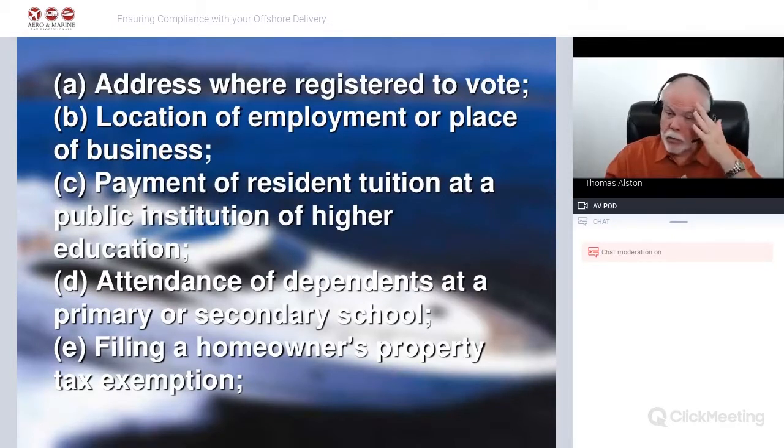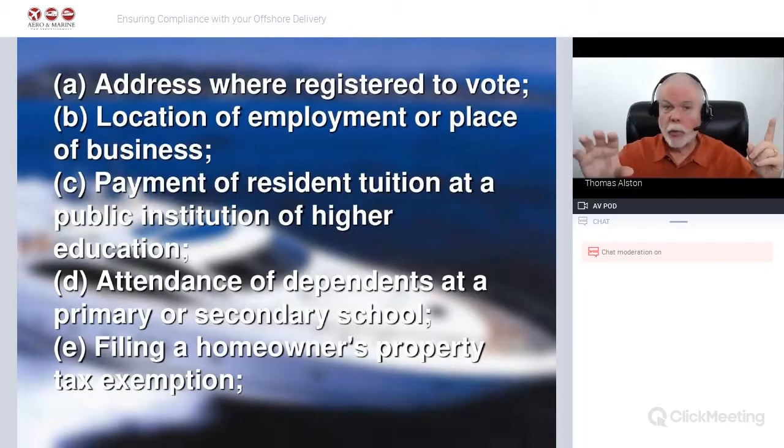Let's take a look at little e, filing a homeowner's property tax exemption. I recently discovered that a lot of people that owned airplanes in Washington also owned a house in Southern California, primarily out in the desert because they're looking for the sun, okay? And their local Southern California CPA told them to file the homeowner's property tax exemption to save them some money on property taxes. That made them a resident of California.